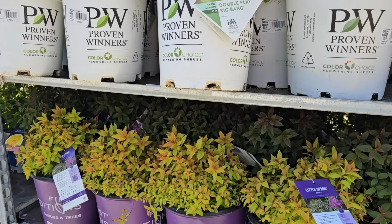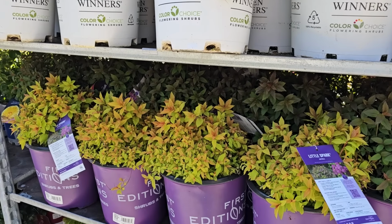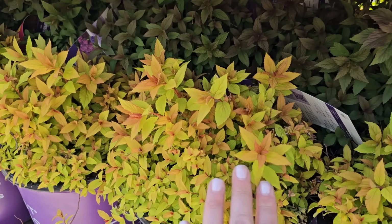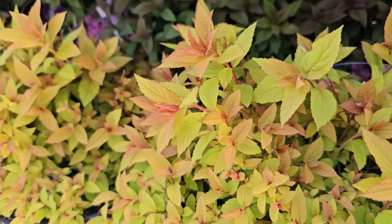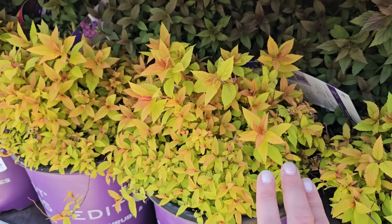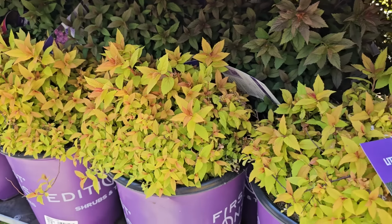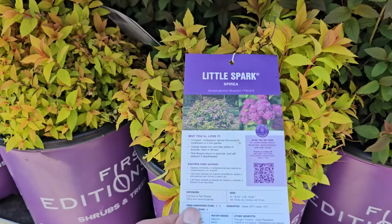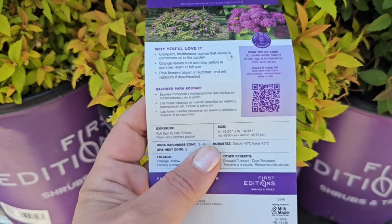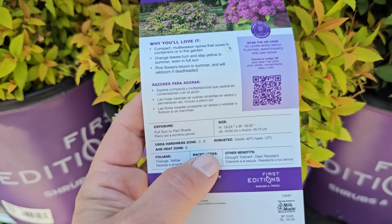And right below, they have another variety of Spirea by First Editions Trees and Shrubs. And this one also has that really pretty variation in spring color. So it has some orange, it almost looks like a little bit of pink at the tip, and some chartreuse green yellow. This is called the Little Spark Spirea, and it is even more compact at only 18 to 24 inches in height and in width.